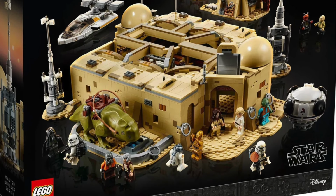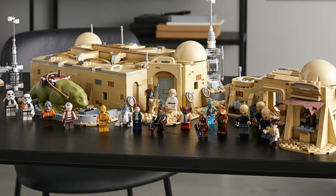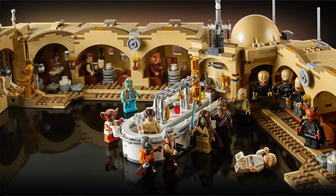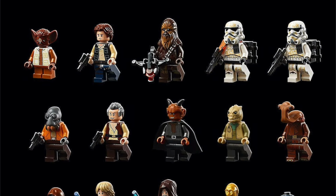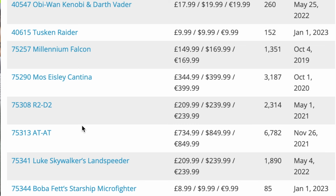Then we have set 75290, the Mos Eisley Cantina. Probably my favourite LEGO set on this list that is due to retire, and this one actually retails for $400. But it's actually really good value for money in my opinion. It's a fantastic LEGO set, and it comes with one of the best LEGO Star Wars minifigure lineups I've ever seen.